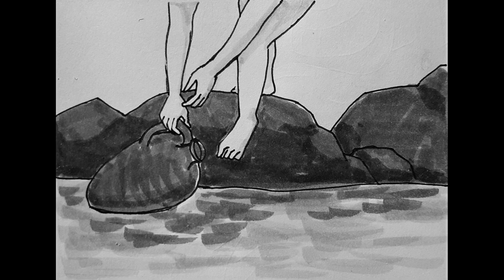Prompt number 21 was water, and with this one again, I had a kind of a hard time choosing what I was going to draw, but I finally went with this person getting some water from a river or something. I kind of had the vague idea that this was going to be one of my characters. I don't know for sure.